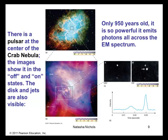There is a pulsar at the center of the Crab Nebula. The images here show it in the off and on state. The disk and jets are also visible in frame B. It is only 950 years old, and it is still so powerful it emits photons all across the electromagnetic spectrum.